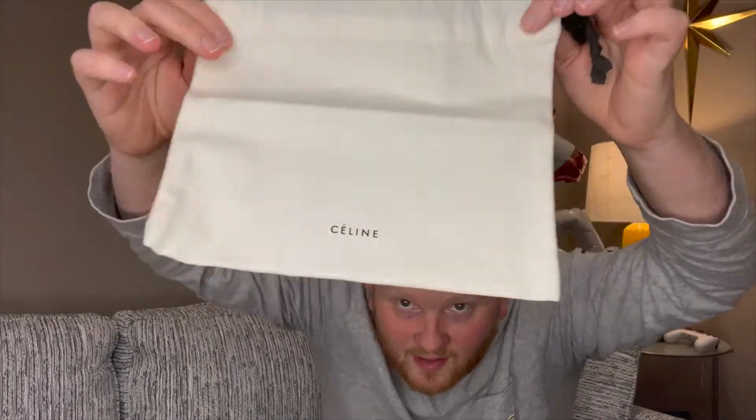Okay, this came very oddly packaged, I'll be honest. So there's styrofoam, or not styrofoam, but like foam here. And then the item. Okay, I'll show you here in a second. Oh, okay, good. I didn't even know it came with this. So it actually comes with the original Celine dust bag as well. I didn't remember it saying that. So that's pretty cool. Pretty excited.